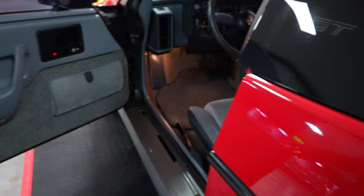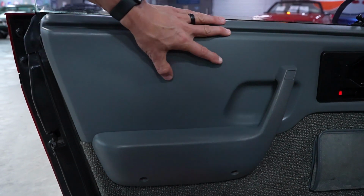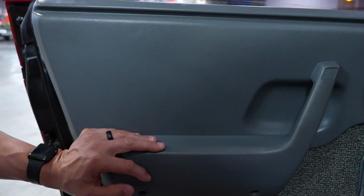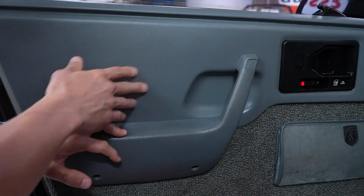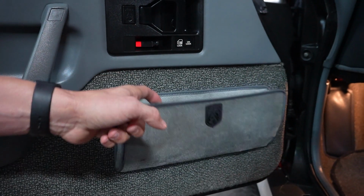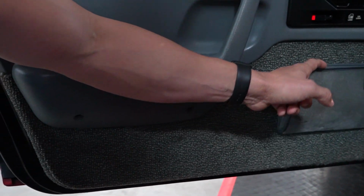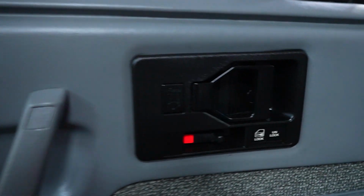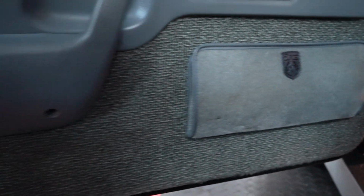Take a look inside the car. It's gray on the interior. The top portion of your door panel here is a plastic vinyl type, but nothing is broken, cracked. Your armrest is not cracked. Your map pocket, back in the day when you used to actually need these things, works like it should. Power door locks. Your carpeting at the bottom of the door is in nice shape. It's not faded or stained.